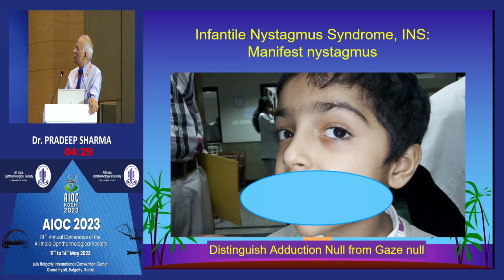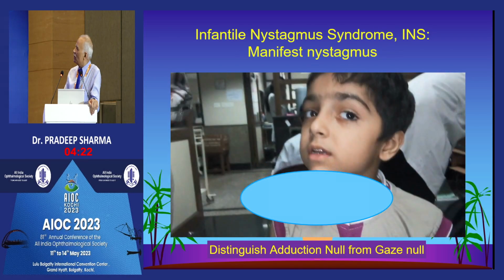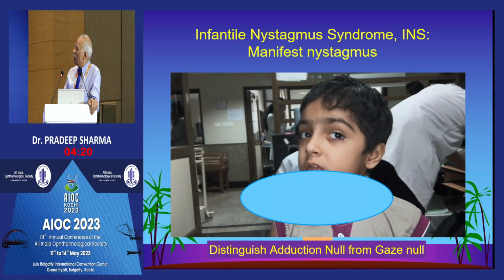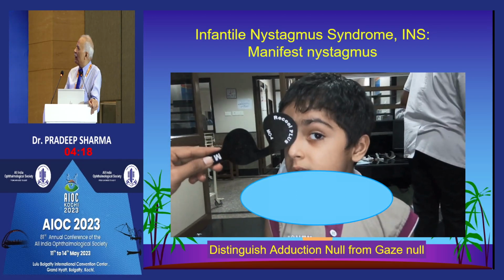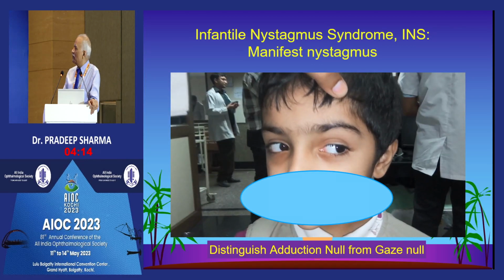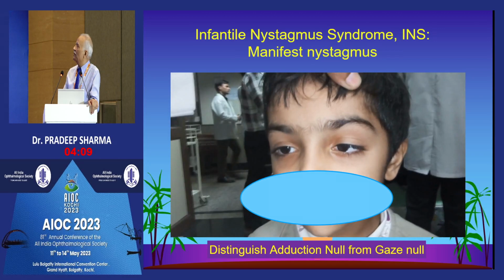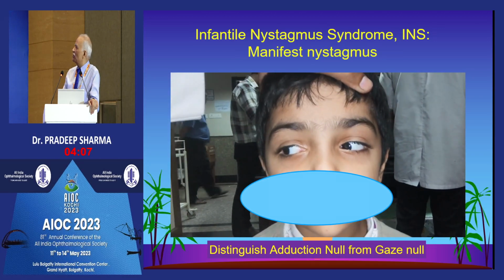Now this child is coming with a head posture. He has a right-sided AHP, and as you can see, there is a fixation of the right eye. Now, how do you confirm that? If you cover the right eye, he continues to have the left eye in abduction fixating. Now, this is important to distinguish from an adduction null. This is a gaze null. And this is usually of the infantile nystagmus syndrome.